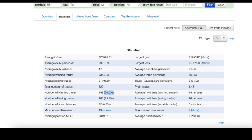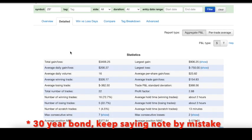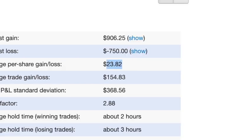The other one I want to show you is the 30-year note, which is ZB. I've started trading that. On my funded MES account, I've actually been trading much more of the 30-year bond. It moves slower than the Ultra bond, but I would say it's a little bit more predictable, and you see that in my stats. 72% win rate. Now, it's not a lot of trades, and I'm fully aware of that. So this number could have a lot of variance to it, but right now I'm currently happy with this. And per share gain of 23, happy with that number.